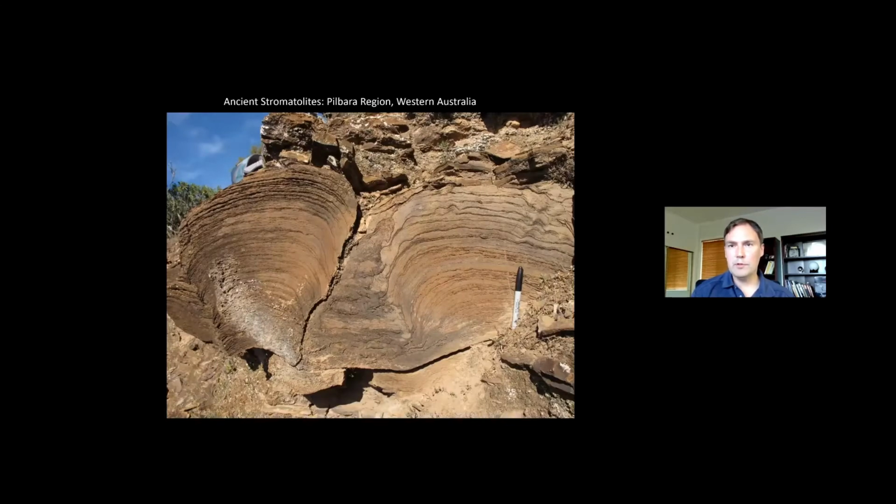So here's an example of a stromatolite from Western Australia here on Earth. And again, we'll look for the ancient physical and chemical structures within the rocks themselves, things that are billions of years old that we can sample with our instruments, and that we can collect samples from the rock and regolith soil to bring back potentially to Earth with our next missions.